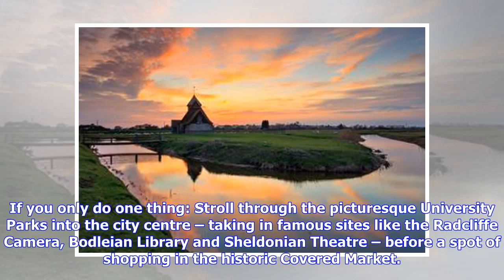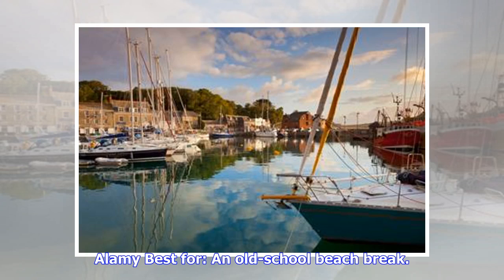If you only do one thing, stroll through the picturesque university parks into the city centre, taking in famous sites like the Radcliffe Camera, Bodleian Library and Sheldonian Theatre, before a spot of shopping in the historic Covered Market. Best for an old-school beach break.